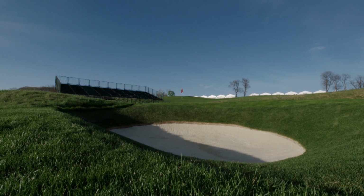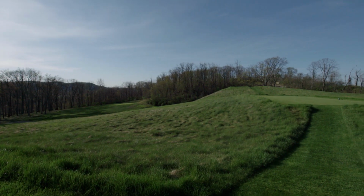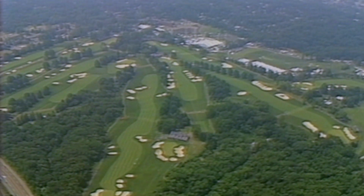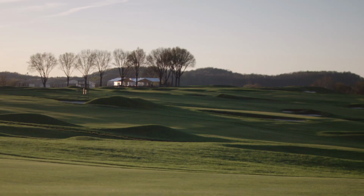Fownes developed a very open, spacious course, but due to demands from onlookers, thousands of trees were planted in the mid-60s. However, by 1992, the links feel of Oakmont had diminished due to overgrowth, so a 14-year tree removal program was launched.